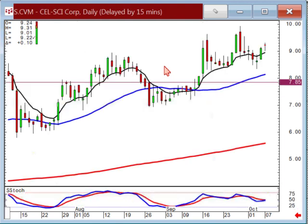CVM is a slow, steady uptrend. Another doji or McMuffin type setup. If this opens positive tomorrow, you can be buying it immediately.